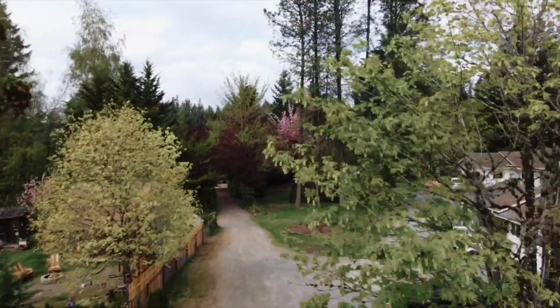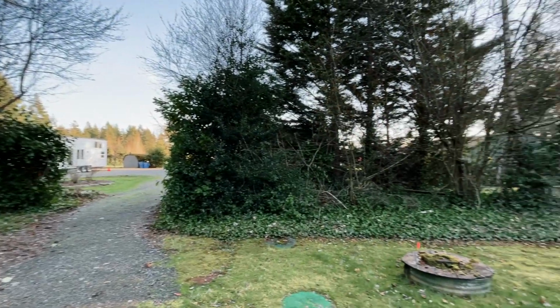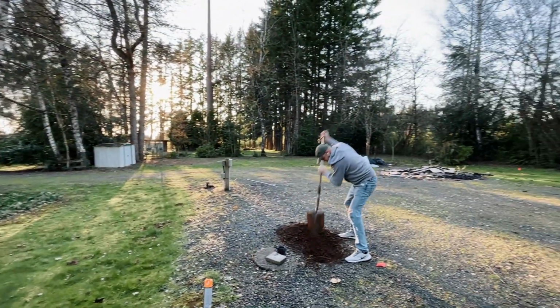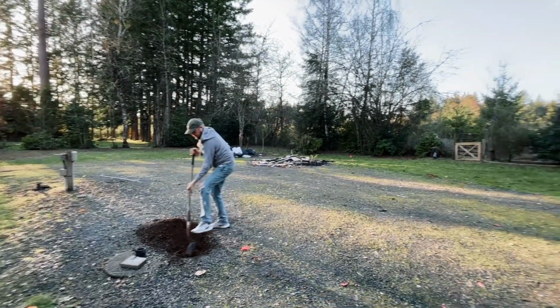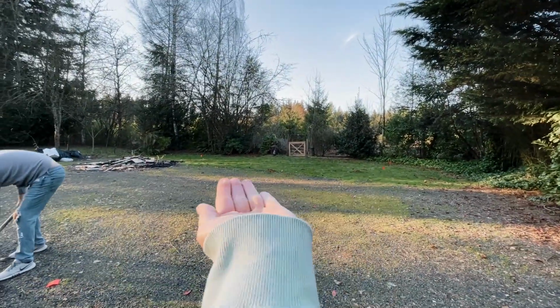Here we are bringing the tiny house on our property, and we have gotten some of the space ready, and as we were bringing it in, we were still finishing out some last minute adjustments and modifications that we needed to do to prep the site. And we put the tiny house right there. That beautiful little grass patch right there.